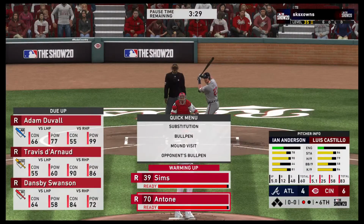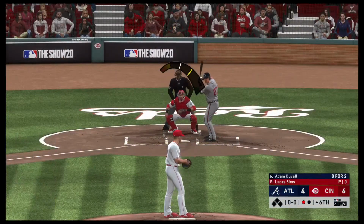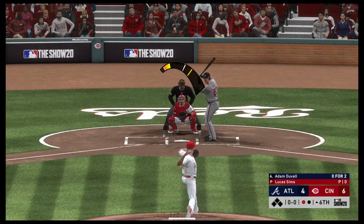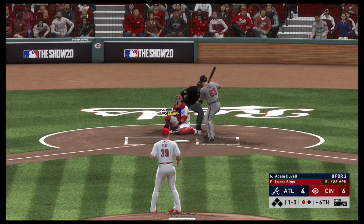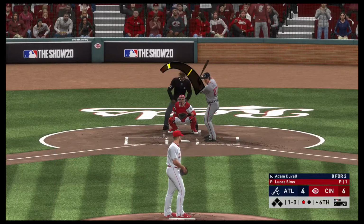Now batting, the center fielder, Adam Duvall. Lucas Sims, a 6'2" right-hander, jogs in to take over on the mound. Into the box, Adam Duvall. As the first pitch to him is off the plate for a ball, 1-0. 0 for 2 from him so far in this one.